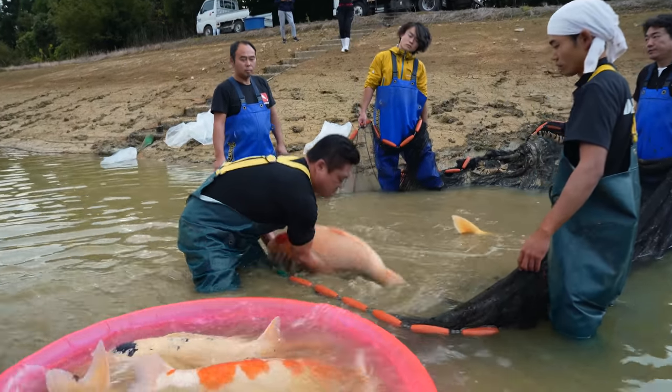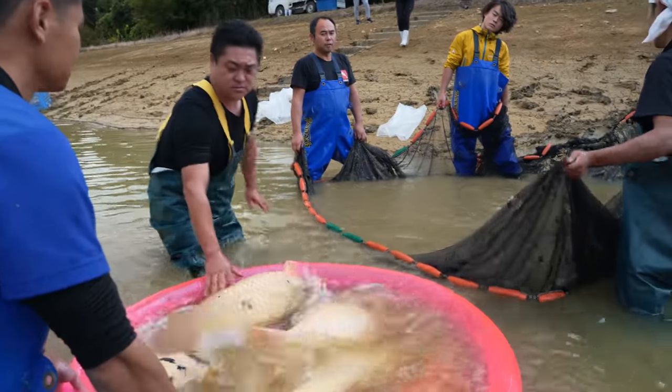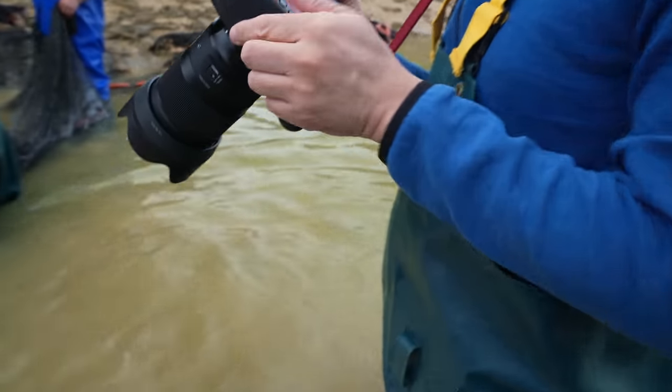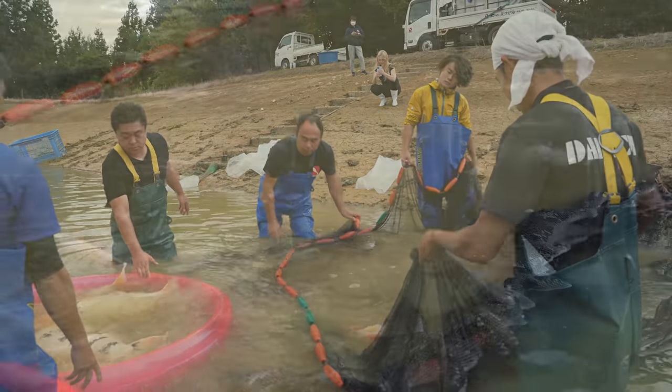Shigeru is having pictures taken for his company today. I decide to step out of the frame and film from the other side. Each round the fish seems to get bigger and bigger. Yeah. Nice.